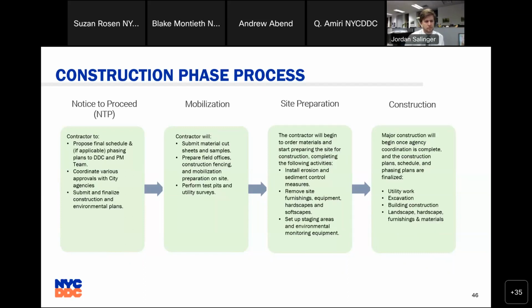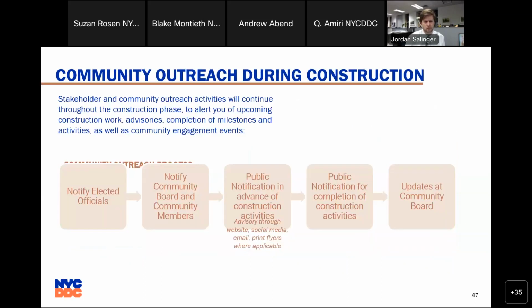Next slide, please. This is also to show, I got a little shifted around, sorry for the format, just to show our typical standard DDC outreach process. We keep the elected officials and community boards in the loop very regularly throughout the month, sometimes on a weekly basis. Once construction picks up and starts becoming more intense, everybody will be notified on a more frequent basis. Our public notification process usually includes advisories, whether through email lists or on our website.